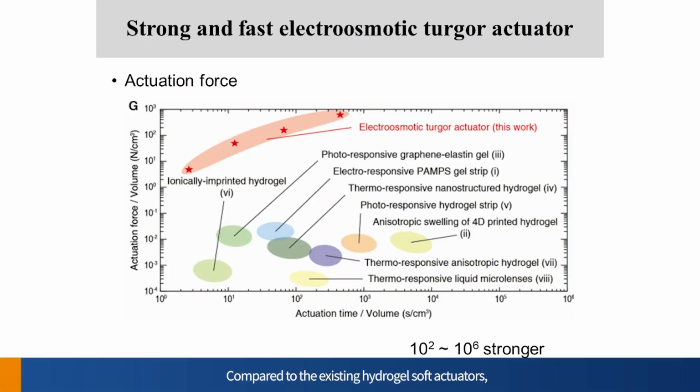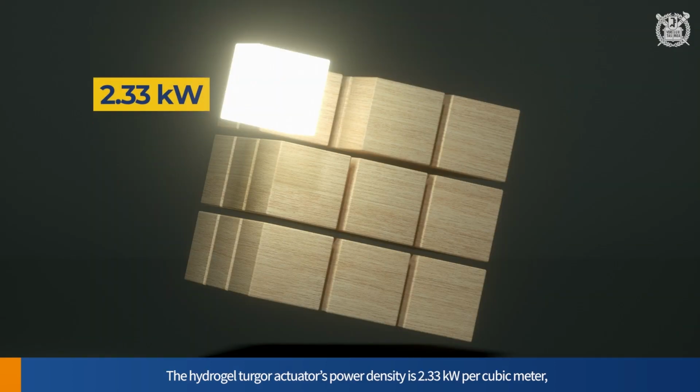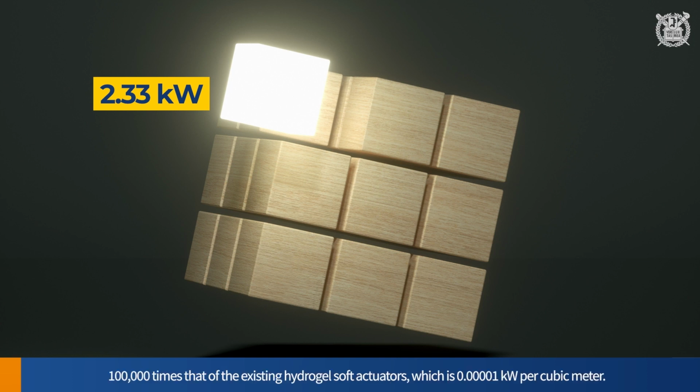Compared to the existing hydrogel soft actuators, the hydrogel turgor actuator can produce 1,000 to 100,000 times stronger actuation force per volume. They can also generate 1,000 to 1,000,000 times stronger force generation rates per hour. The hydrogel turgor actuator's power density is 2.33 kilowatt per cubic meter, 100,000 times that of the existing hydrogel soft actuators, which is 0.00001 kilowatts per cubic meter.